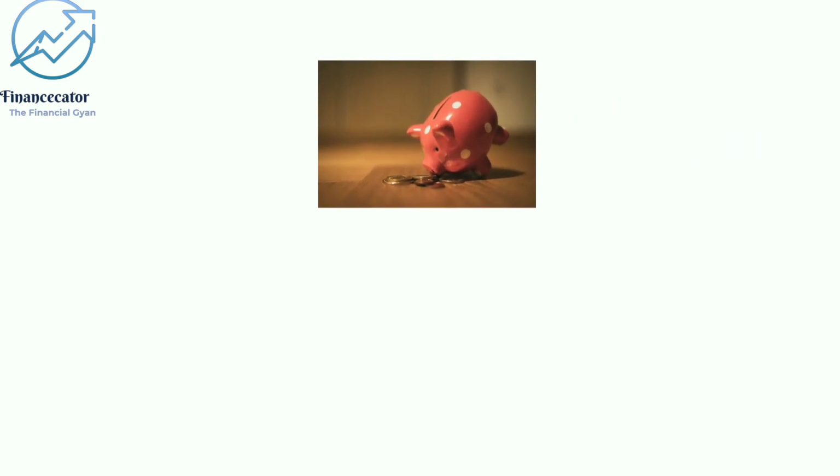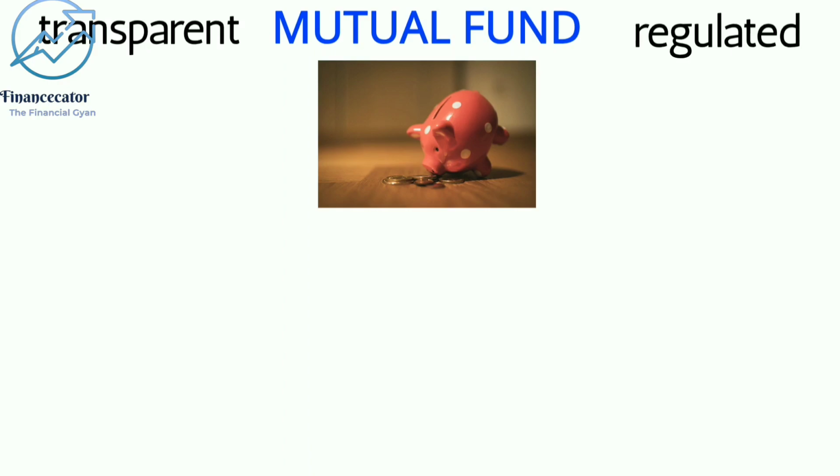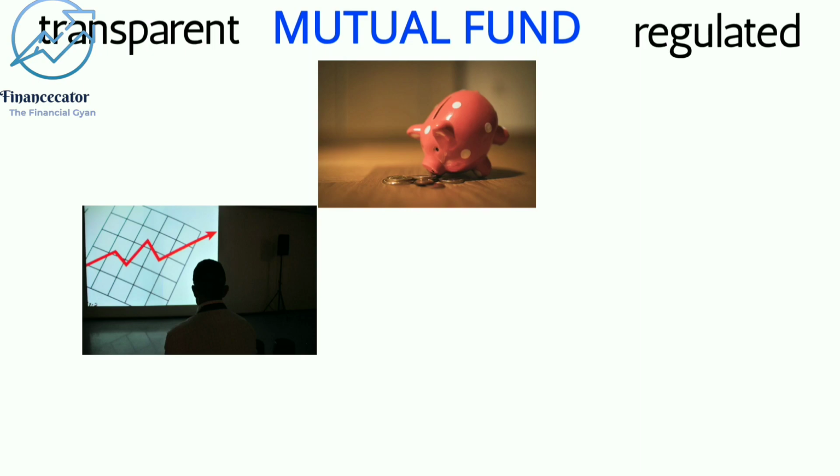When it comes to investing, the first thing which comes to mind is mutual funds. Mutual funds are considered to be one of the most transparent and regulated industries. It is also the fastest growing industry. Last year, mutual funds added many new folios.